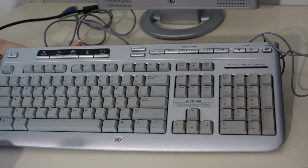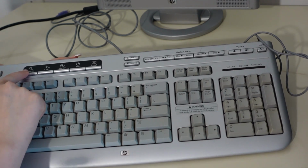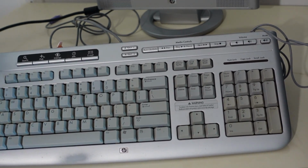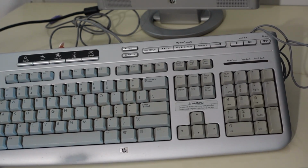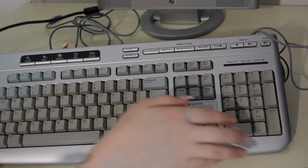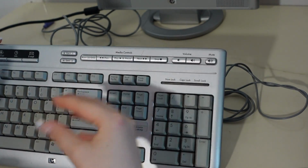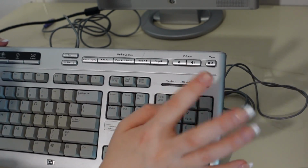They have this little quick start section up here. We have the search Club HP, which I'm assuming is some sort of subscription servicey thing. I have a feeling there's gonna be a lot of bloatware on this computer, just judging by the stickers. We also have the internet, info, and email. And then we also have media controls, which is really cool. This computer seems to be something that was marketed for the artsy creative person that's interested in photography and media and all of that stuff.